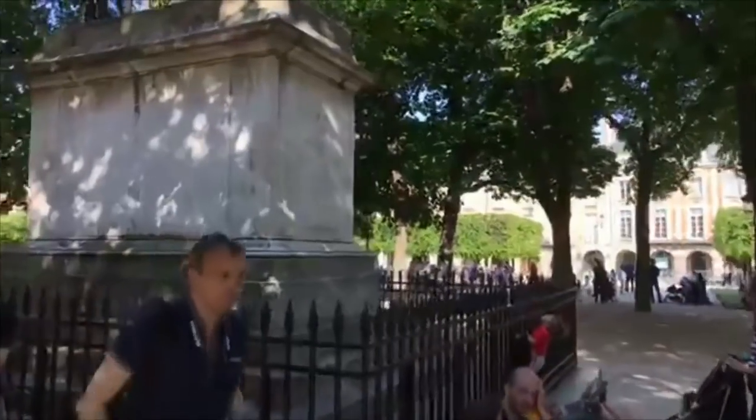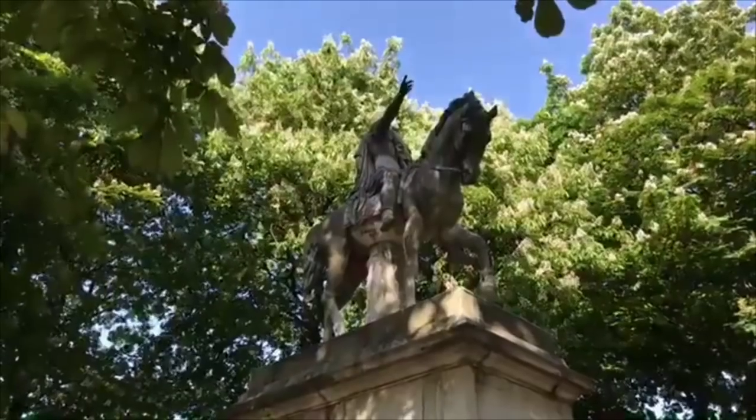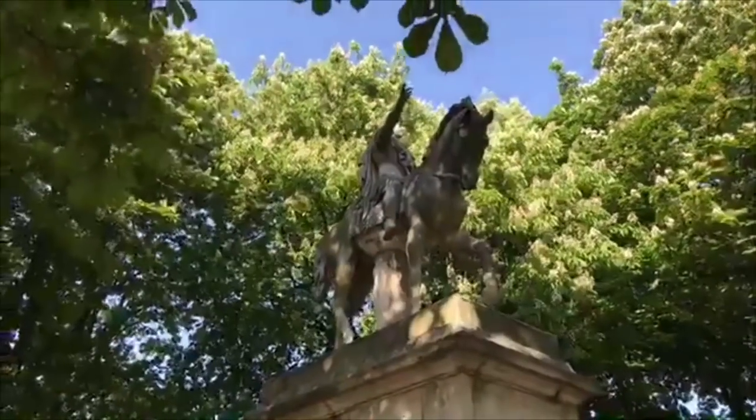Okay. Fantastic. Okay, there's Barbara, and real quick to finish up, center of Place des Vosges, this is the son of the King Henry IV, Louis XIII.